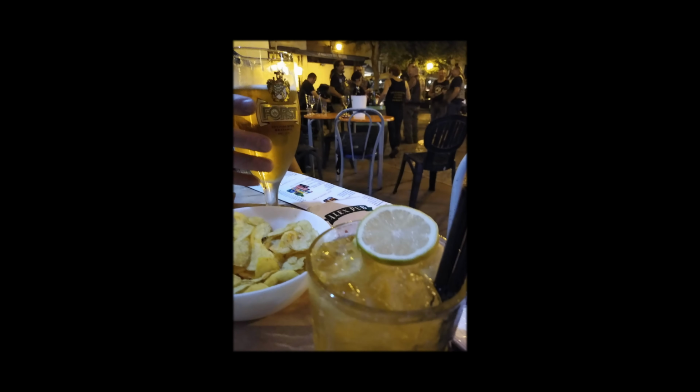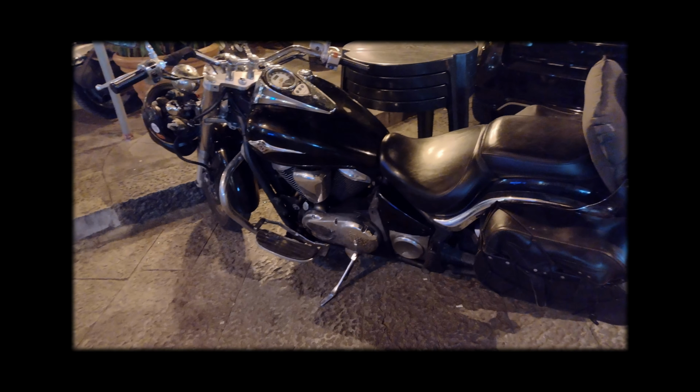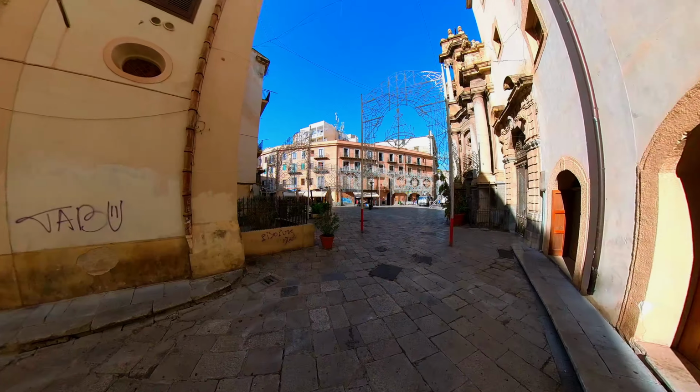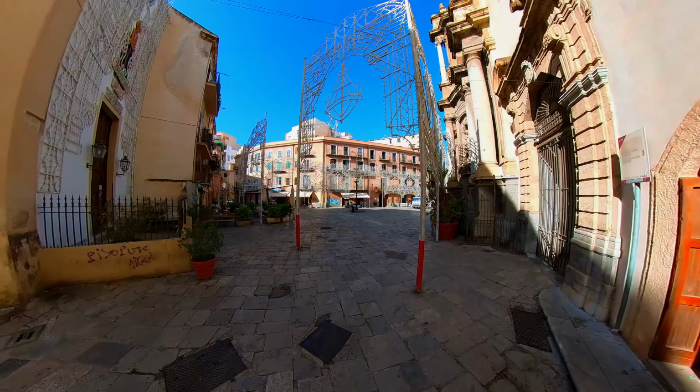In the evening, we ended up outside this little pub where a Harley group was gathering. Harleys are not uncommon in Italy. We saw or heard quite a few of them. And then another shot of the stonework leaving Palermo. We had missed the celebration the week before, and they were just starting to take things down. It was really pretty at night, though.